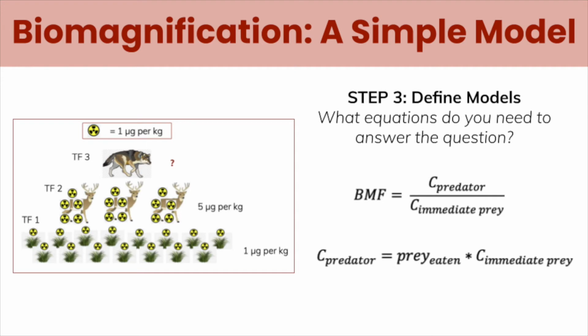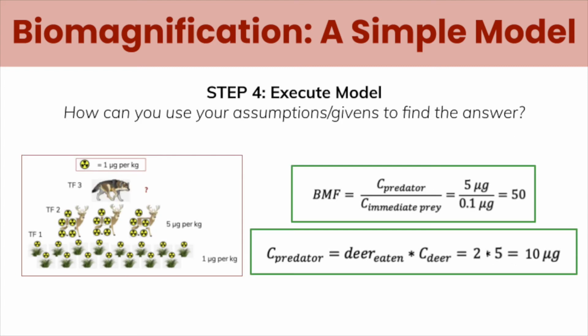Third, write down all of the equations you would need to solve the problem. We use the BMF and concentration equation, but you might use equations you come up with on your own or something you found online. Then, do the math and get a solution. Then, try out your model on some new data. Does it still check out? Change it as you need in order to get a good model.